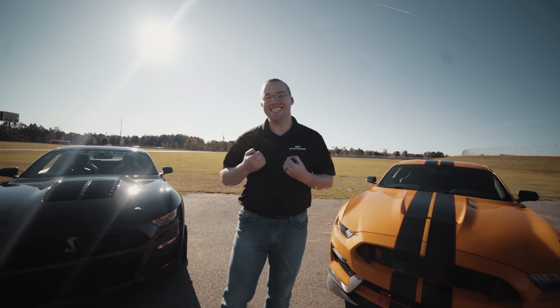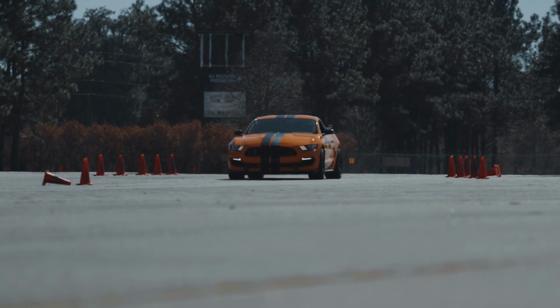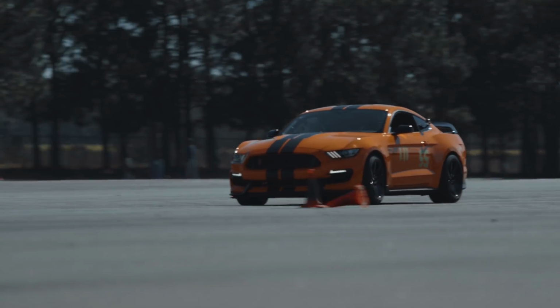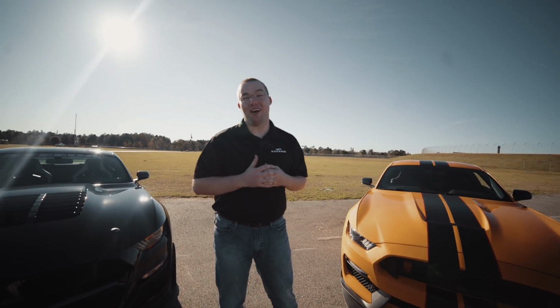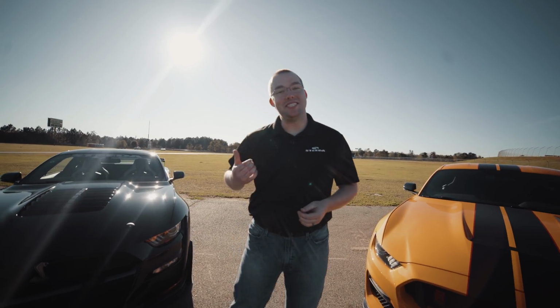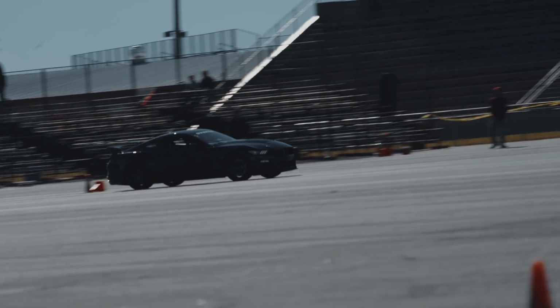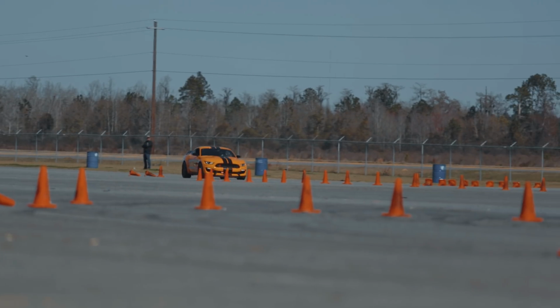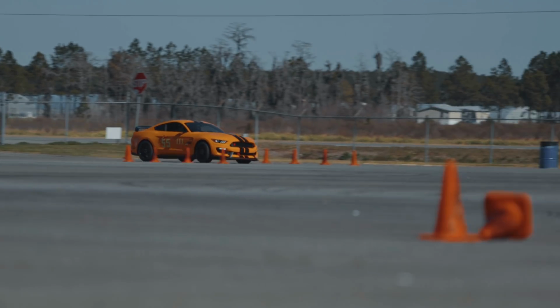Wow guys, what a day. We had the 19 GT350R, the 20 GT500 with the carbon fiber track pack, and man, both these cars performed amazing. So I guess you guys are wondering how fast these cars were. Well, the GT500 ran a 50.3 seconds around the autocross course, whereas the 350R, believe it or not, was a half second faster at a 49.8.